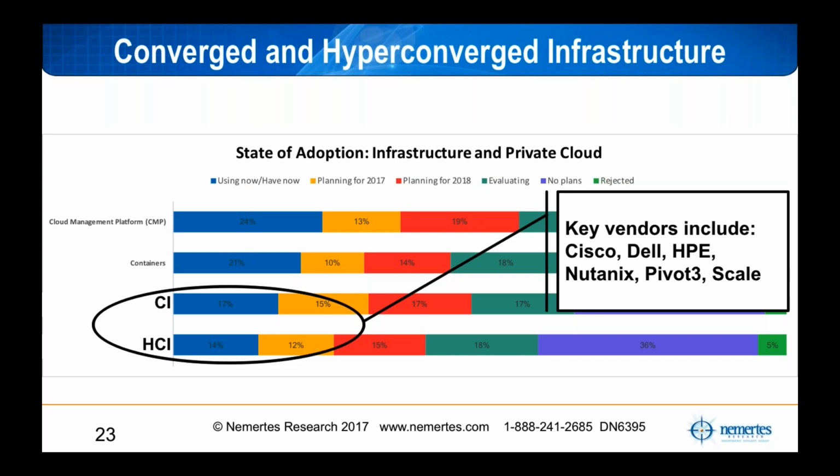Key vendors include, of course, Nutanix and Pivot3, folks that came up from the beginning as hyperconverged providers, Scale Computing similarly. HP, which acquired the SimpliVity platform and had its own converged offerings as well. Dell and Cisco with converged and more recently hyperconverged offerings of their own as well.